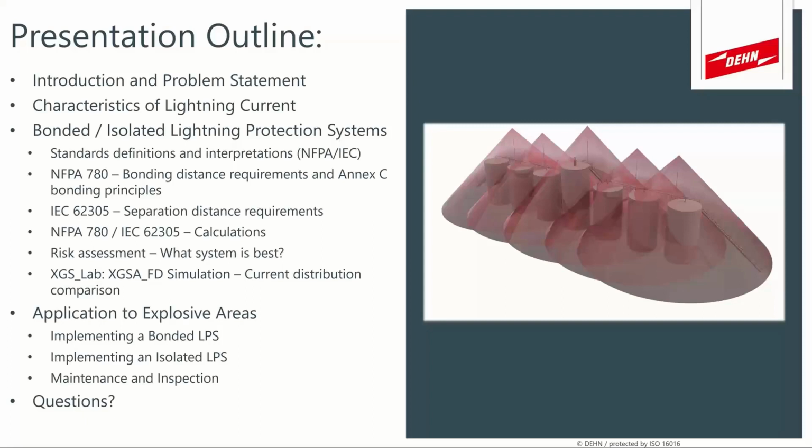And then once we've explained the bonded and isolated concepts, what can I do, or what do I need to look for in the risk assessment to determine what system is the best to implement for my specific structure or for my specific system? And they will touch on a few other factors that, we have our risk assessments as they are in the NFPA and in the IEC, and they are quite similar, especially if you look at the complex or the detailed risk assessment that we have in NFPA compared to IEC 62305 Part 2.